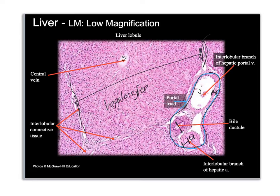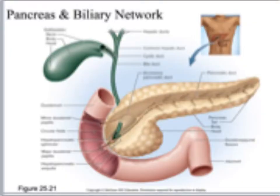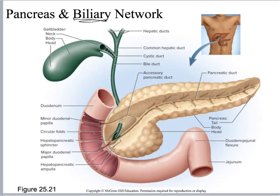Next slide. All right, so that was it for the liver. So now we're going to look at the pancreas, and now we're going to also look a little bit more closely at the biliary network. So that's the network that goes with the bile. So right here, you've got your gallbladder. All right, continuing on, the gallbladder. So what I need you to memorize is the duct work.